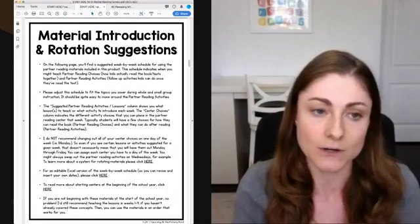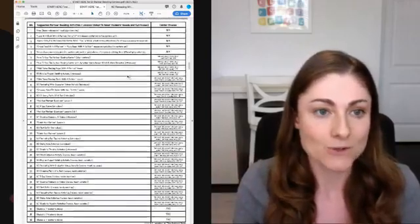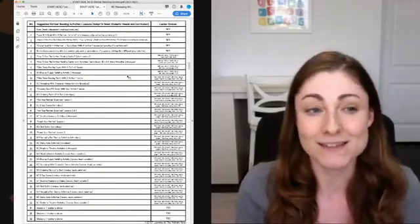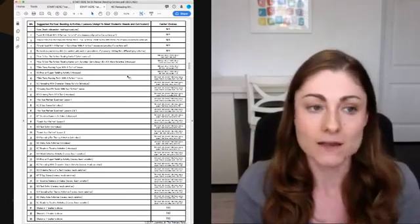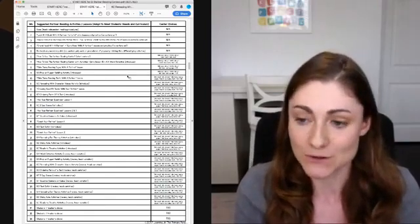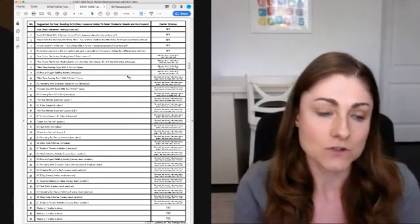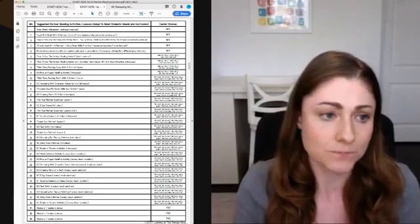Again, we're in the Start Here file for a specific part of the bundle. And then here, this is way too tiny for you to read, I'm sure, but this is the schedule. And this is absolutely customizable. I included a link to an editable version so you can really make it your own and do whatever meets your curriculum or your schedule.